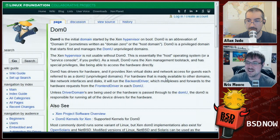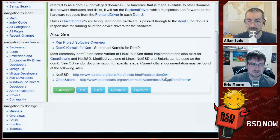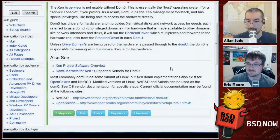Yep. Also, if you want more details, the Zen Wiki has some information on running Zen in general, and also has a page for FreeBSD. And that also reminds me that NetBSD has had support for Zen DOM 0 for a long time. And there's a link to that on the NetBSD page as well. It's right there on the front page of the Zen Wiki.